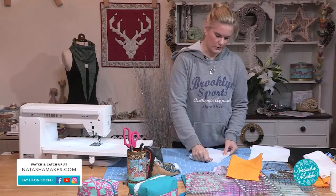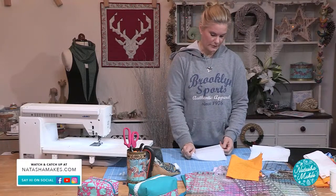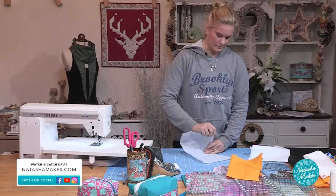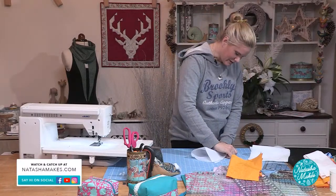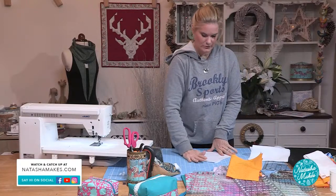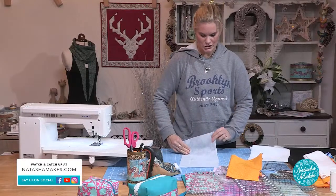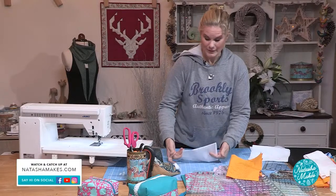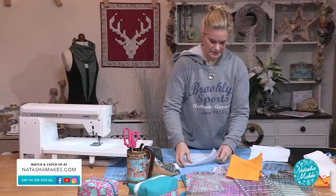fold it in half, because it's got box bottoms. It's all boxed, isn't it? That's the whole point of this, is that it's all boxed. So it's on a fold. Fold it in half, and we're going to do these for the fabric pieces as well. Fold it in half, and then fold your edges in to the middle, exactly like you do when you're making binding.